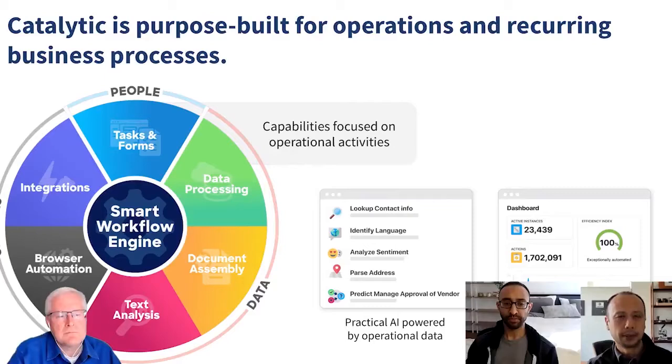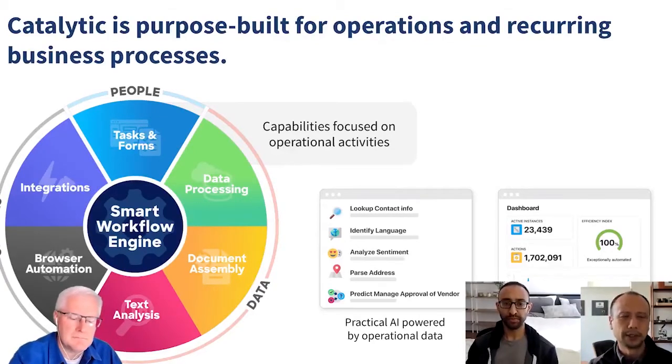Now, within building a workflow, and I think this is what people tend to focus on more, we have 6 different modules of different actions. Each one of the modules is named something that implies what it's intended to solve. So we have one called tasks and forms, one called data processing, document assembly, and so forth. Within each one of these modules, we typically have a couple of different AI actions that people can use within their process.